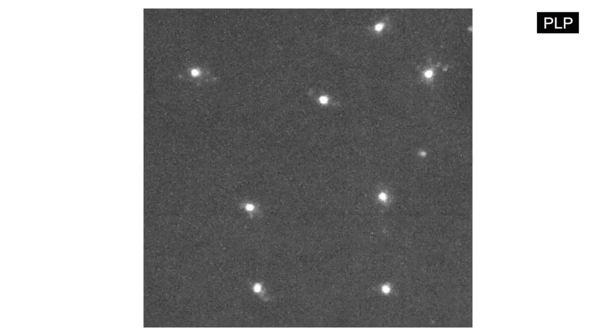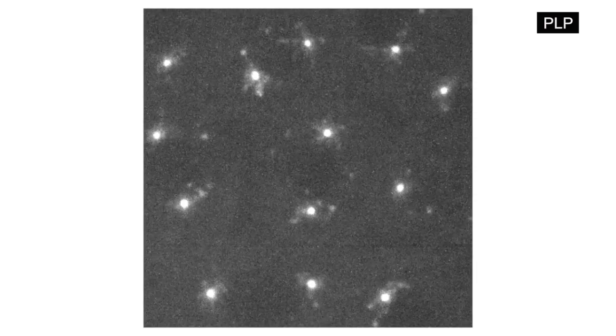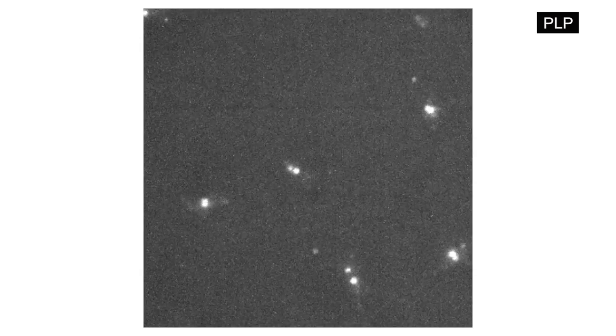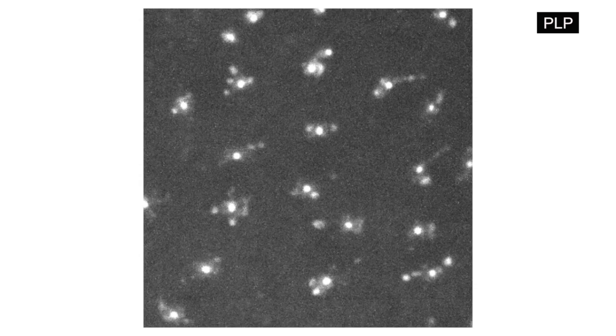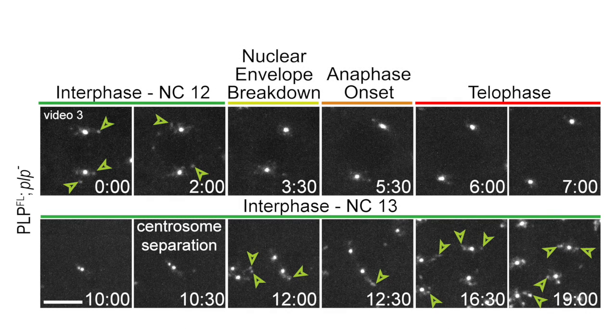So we made a GFP-tagged full-length PLP construct, and when we looked at it by live cell imaging, we could see these extra structures of PLP radiating out well beyond the centriole. So these are the structures that we refer to as PLP satellites, and we saw them with every interphase. And then as the nuclear cycle progresses and centrosomes enter late mitosis, those structures are basically gone. But then as the centrosomes duplicate and segregate, those structures reemerge, and we saw that pattern faithfully with every nuclear cycle.